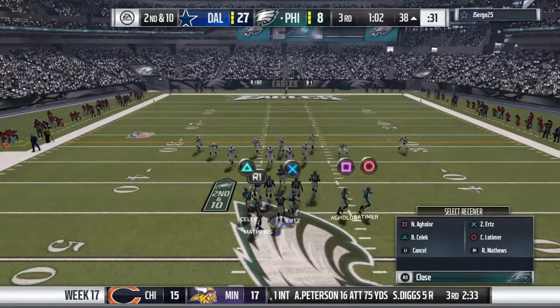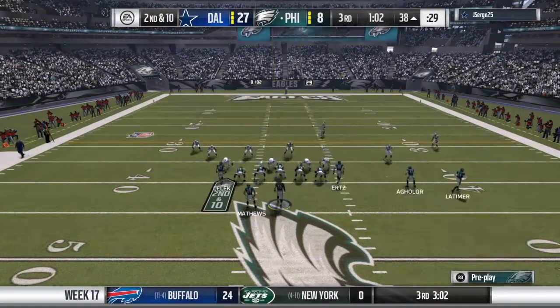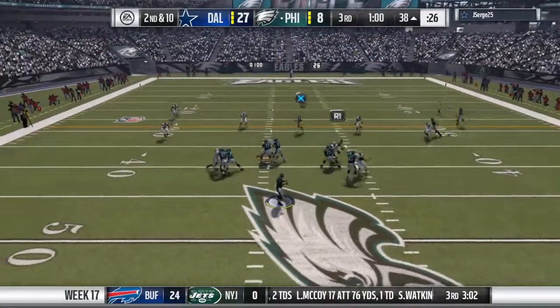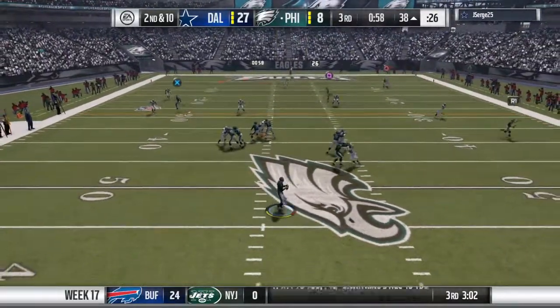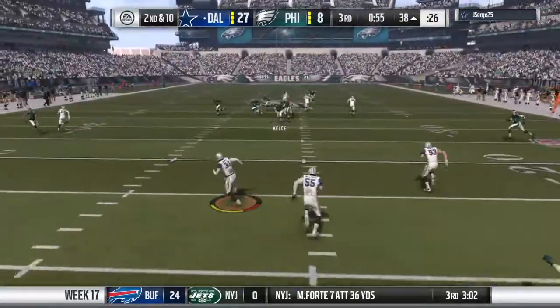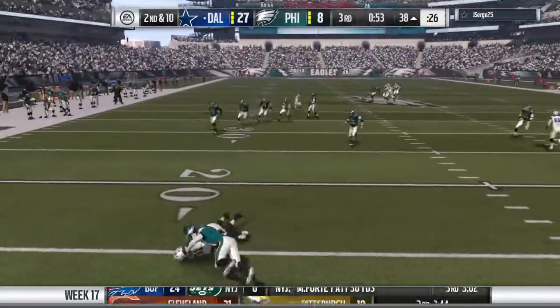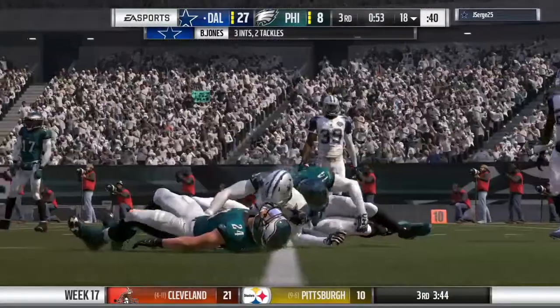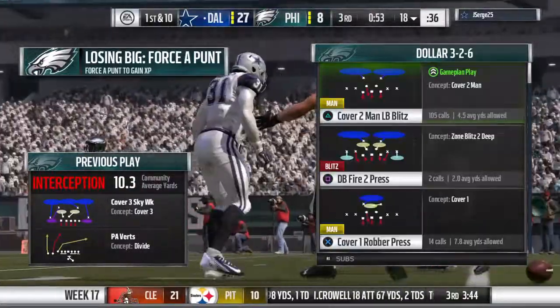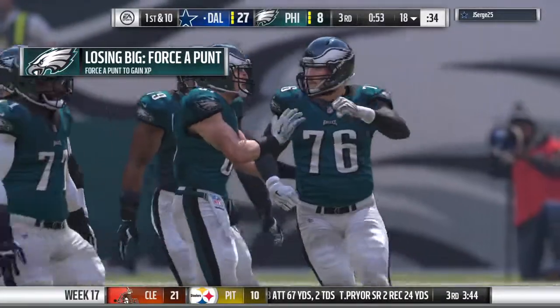Unable to connect on the first down pass play. Now it's second down. Wentz will try again on second down. He's going to rifle one deep left side. And my goodness, another interception. Picked off by Byron Jones. And he returns it here to his own 18-yard line. And now Dallas gets set to take the field.